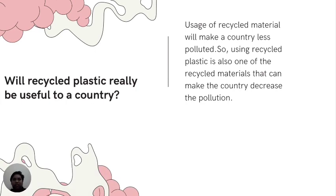Next, will recycled plastic really be useful to a company? Yes. Use of recycled material will make a country less polluted, because recycled plastic is one of the recycled materials that can make the country decrease the pollution.